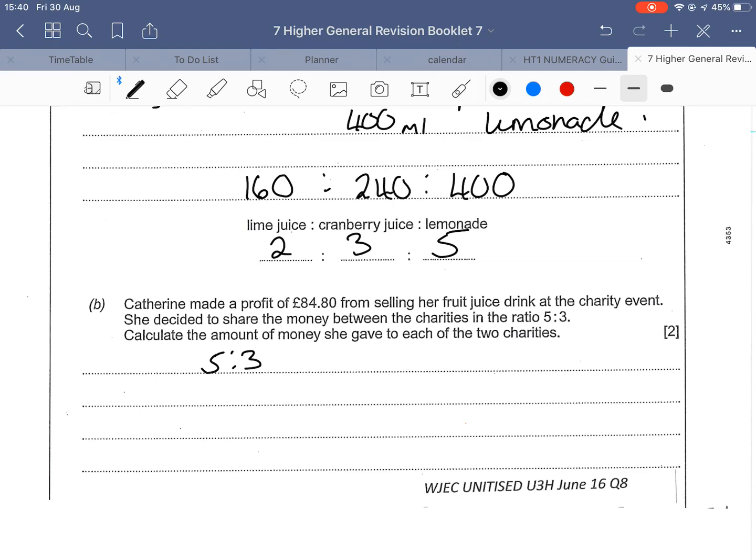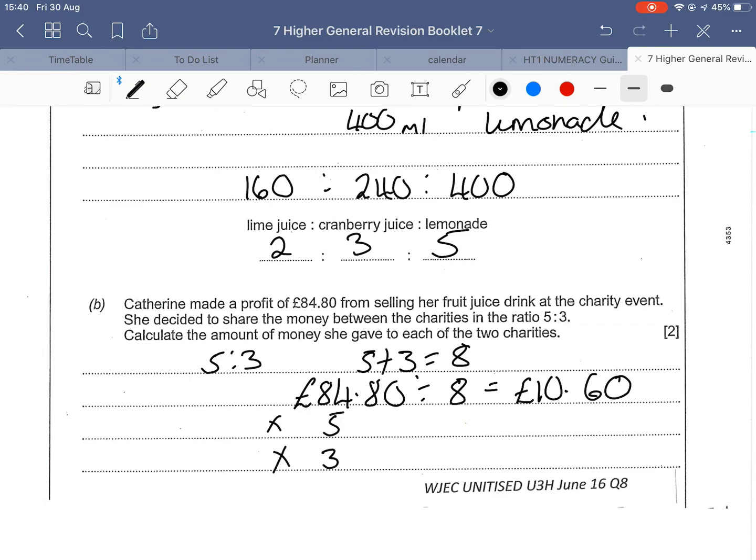Step 1 is to add your ratio, so 5 add 3 is 8. Step 2 is to take your amount and divide it by that sum. So that means each one share would be £10.60. So one part is £10.60. You're sharing it in 5 and 3, so you want to times it by 5, times it by 3.